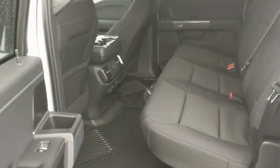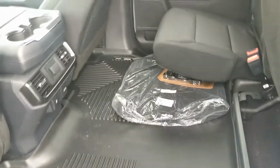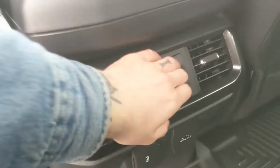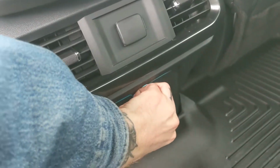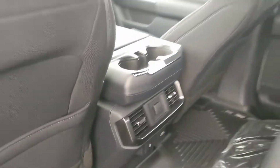And first, looking into the back, we have seating for 3 comfortably, which can be lifted up and out of the way to accommodate any other cargo. And the black cloth seats are part of the Sport Package as well. In the middle, you have 2 cup holders with a 12-volt power outlet, USB and USB-C, and 120-volt power outlet.